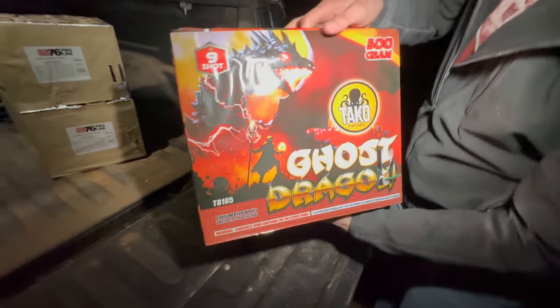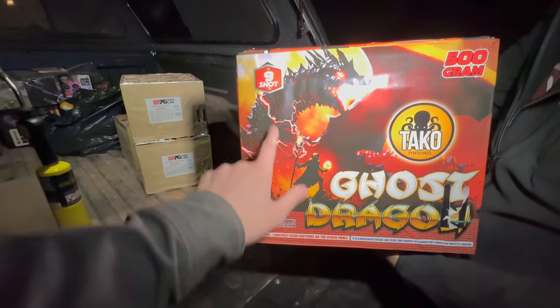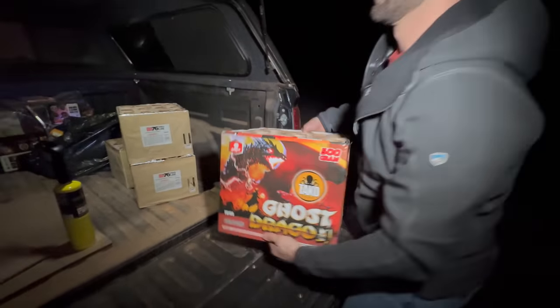All right, I think this is the largest cake of the night. Check this out. This is the Ghost Dragon, 9-shot NOAB. Awesome dragon graphic on here with some red lightning. And I'm pretty sure that's a Jawa. I don't know. Tako Pyrotechnics, 500 gram, Ghost Dragon. Here goes biggest one of the night, Ghost Dragon, Tako Pyrotechnics. Big old NOAB.